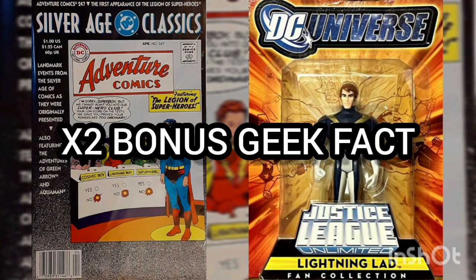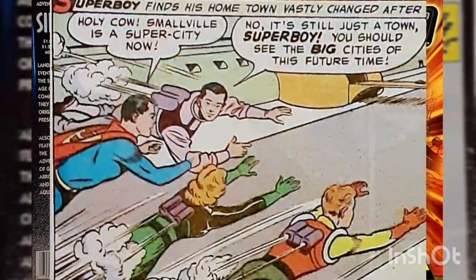Another bonus geek fact: in this issue, the Legion of Superheroes used jetpacks to fly around. Later, they became known for using flight rings.